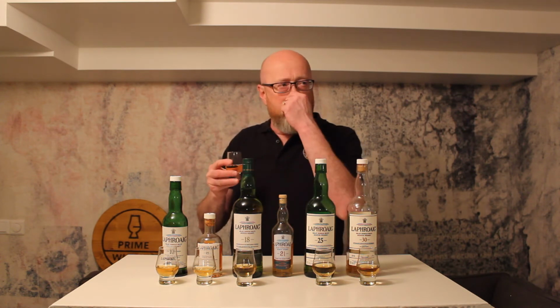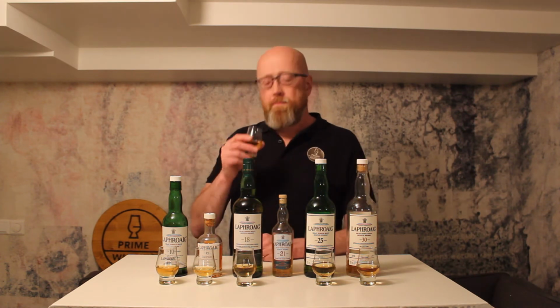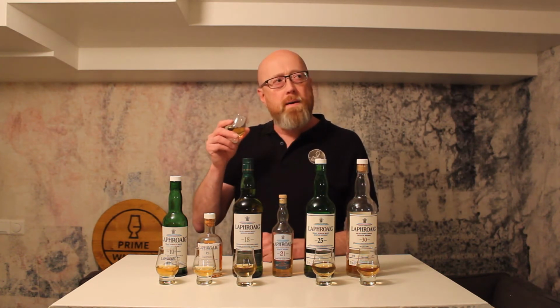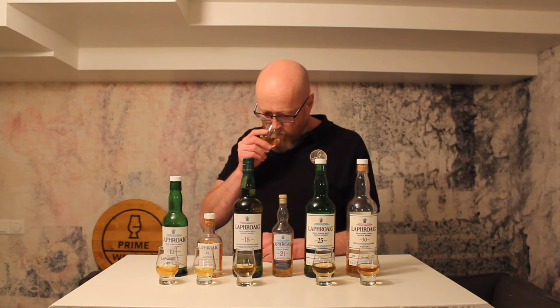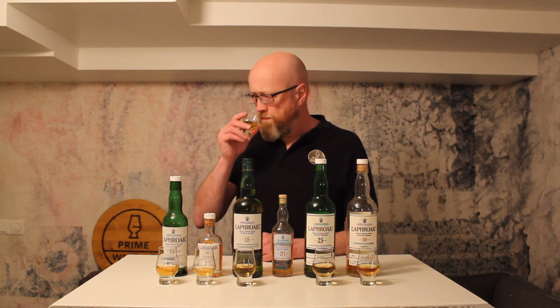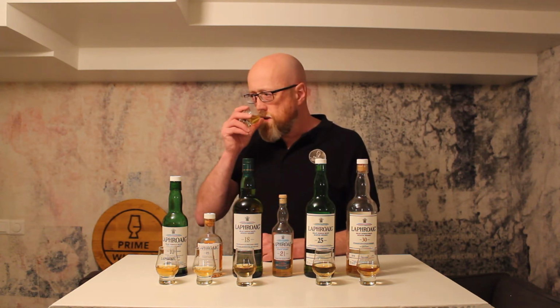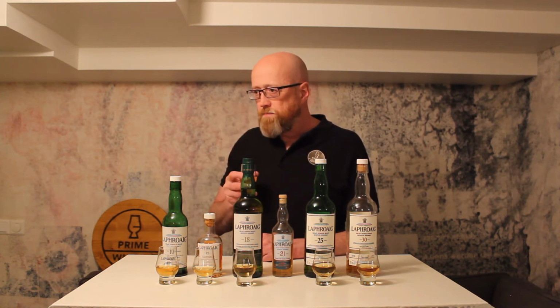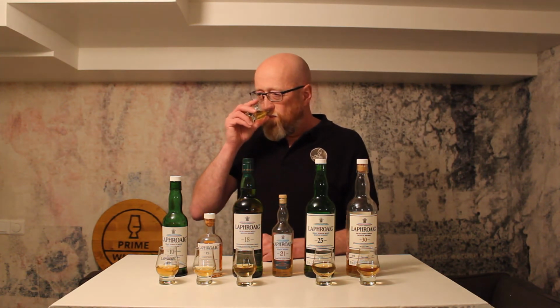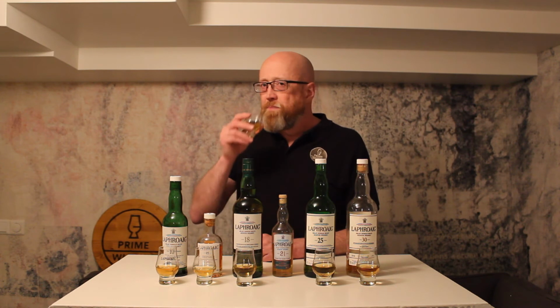Here you have the peat in the background, for sure. But the classic bourbon notes are there, citrus, vanilla. But here you have some toffee as well, I would say. Some toffee. Quite a pleasant toffee note.